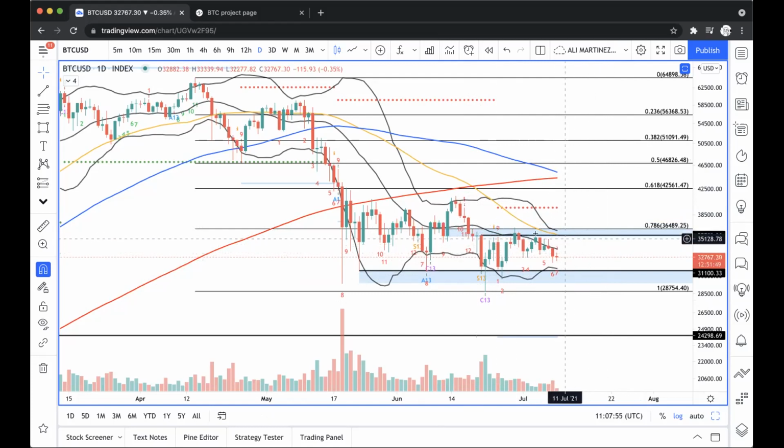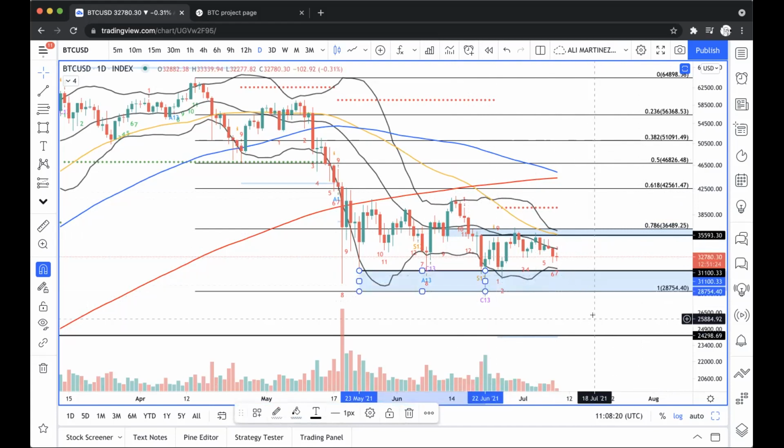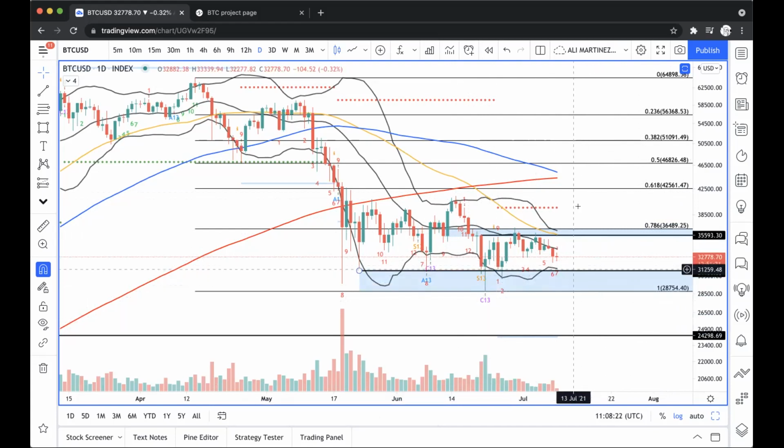And then to the upside, I'm looking at this potential level right here, which goes from the 50 day moving average at 35,600 to the 78.6 Fibonacci retracement level at 36,500. So a break of either this supply barrier right here, or this demand barrier underneath, will tell me where Bitcoin is gonna go.